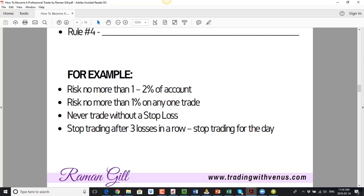You can of course have your rules around how much risk you're willing to take. The general rule of thumb is between 1 to 5%, and I'm looking to do about 1 to 2% of my account risking that much, and no more than 1% on any given trade. So this way you have lots of leeway. Even if you're making mistakes, we can still recover from those mistakes. Another rule that I have is never to trade without a stop loss.